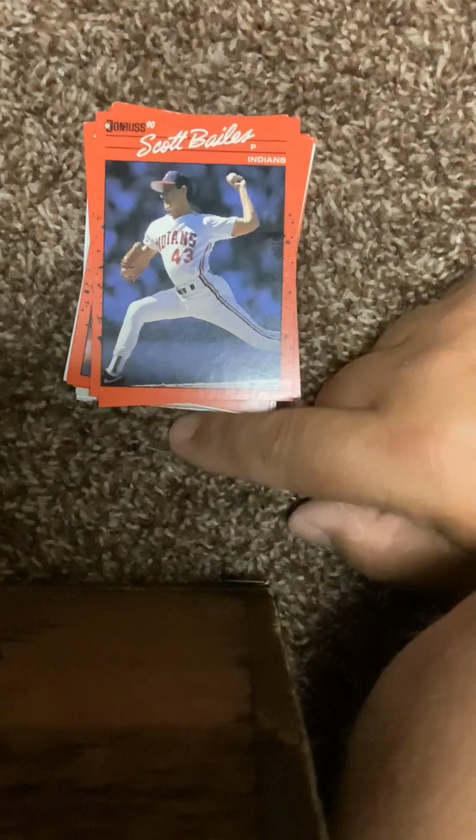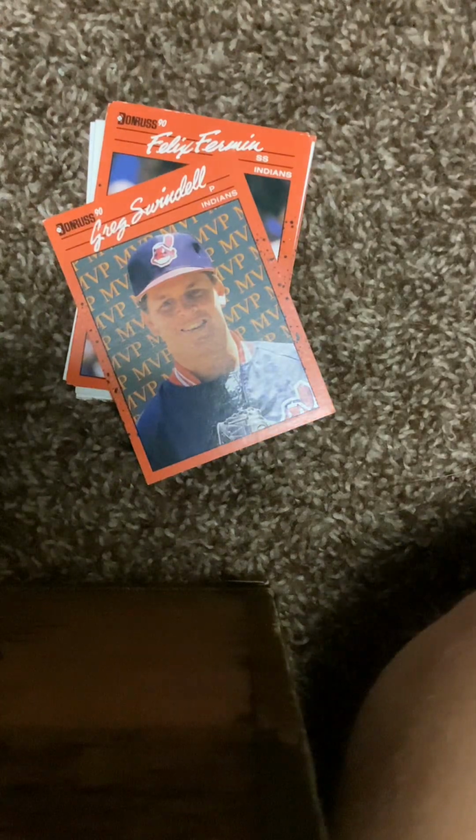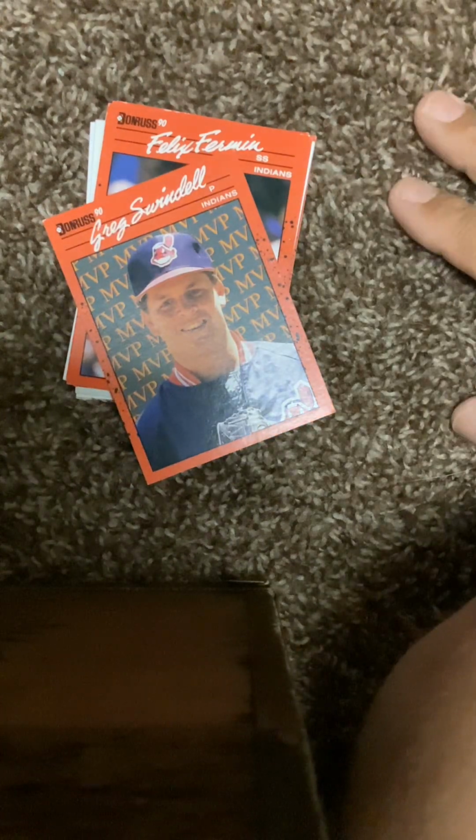How long did he play? Oh, see, these Donruss cards don't go back far enough. Here's all the red Donruss cards in 1990. Scott Bailes, Scotty Bailes, as they say, Indians reliever. Greg Swindell, he won 18 games, I think, in 1987, was it? Was it Cy Young or no?